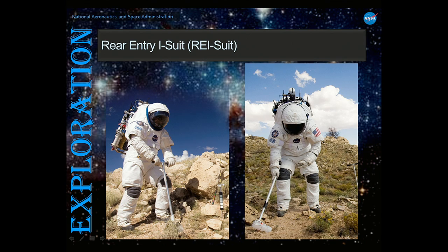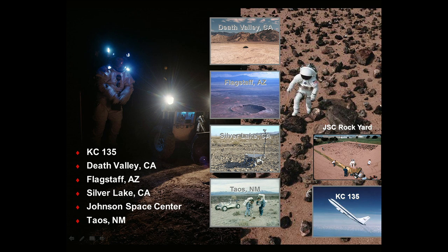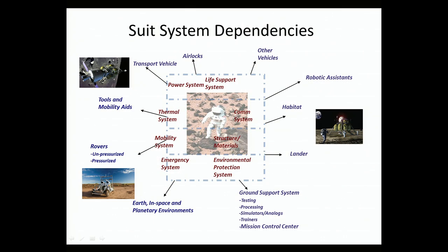And again, out at field test, doing different kinds of tasks. Digging up samples. And you know, in Apollo, they had these tools because they couldn't bend down and pick up the rocks. We'd like to let folks pick up the rocks. Okay? So here's some examples of just places we go to field test.